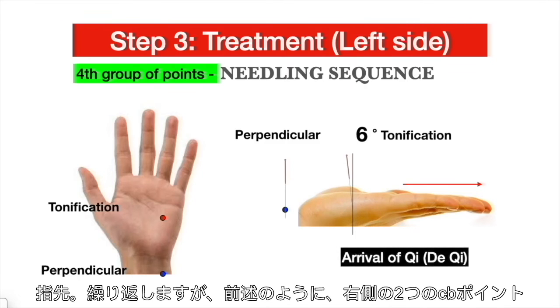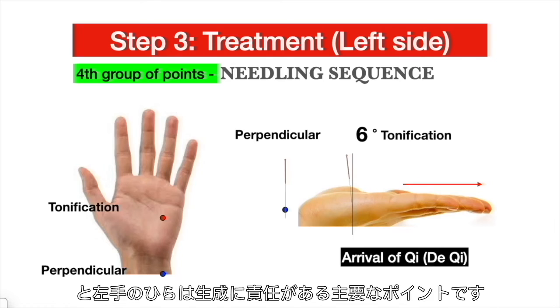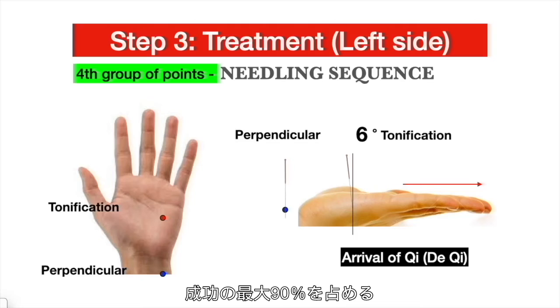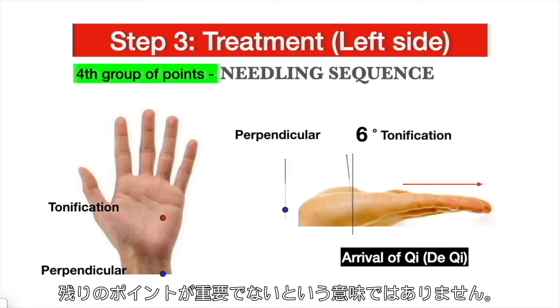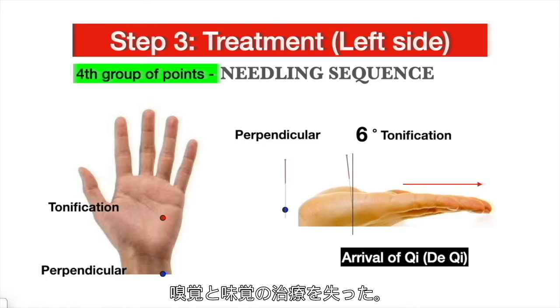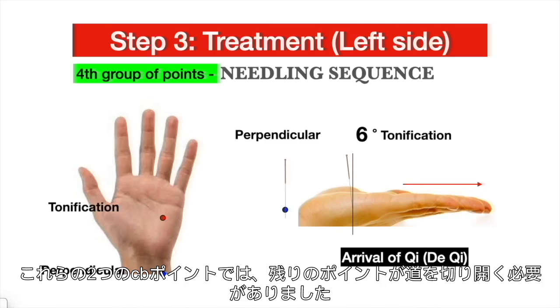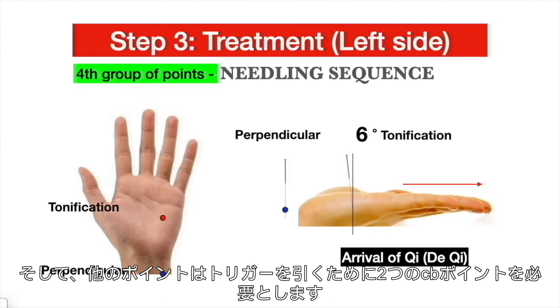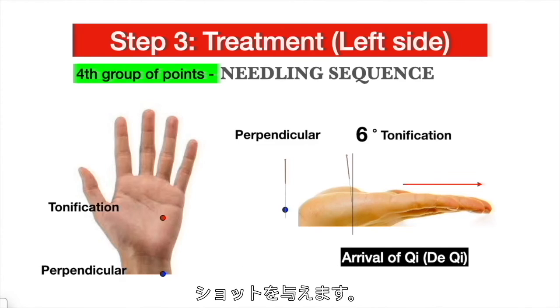Again, as discussed earlier, 2 CB points in the right and left palm are the primary points responsible for generating therapeutic effects. But just because those 2 points account for up to 90% of the success does not mean the rest of the points are unimportant. All the points in this protocol are equally crucial to the success of lost smell and taste treatment. Those 2 CB points require the rest of the points to clear the way up ahead in order to generate desired results, and the other points need 2 CB points to pull the trigger and give the shot.